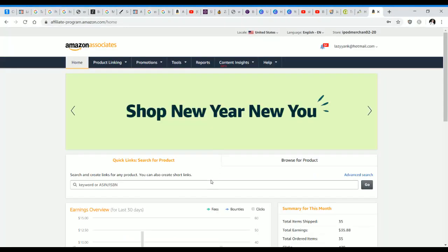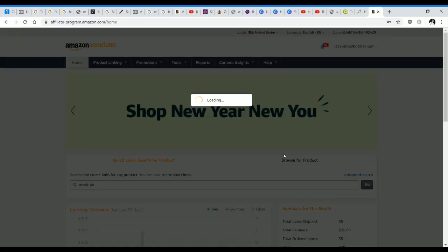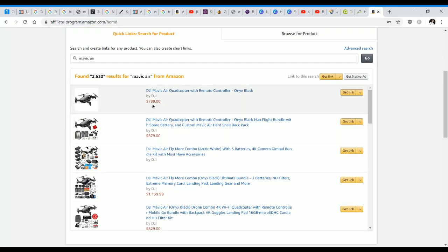I'll go to places like Amazon Associates. I'll show you that right now. I will type in Mavic Air. The goal of Amazon Associates is it's an affiliate program where I can promote this particular drone. See, it says DJI Mavic Air, and I will be able to click Get Link, which will give me my affiliate link, and then I can put that link into a YouTube video description or into a blog where I review this particular drone.